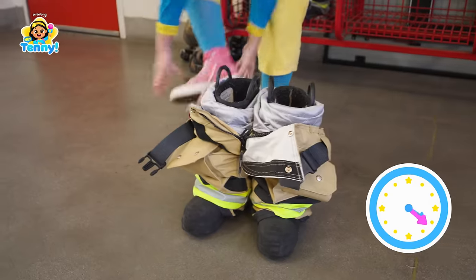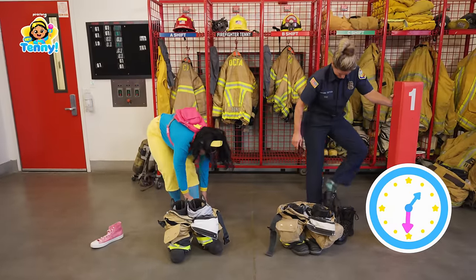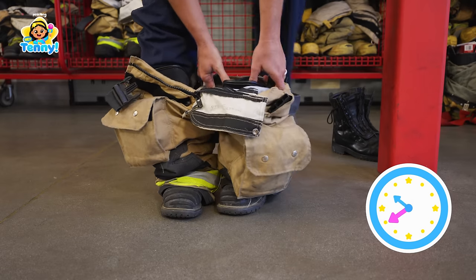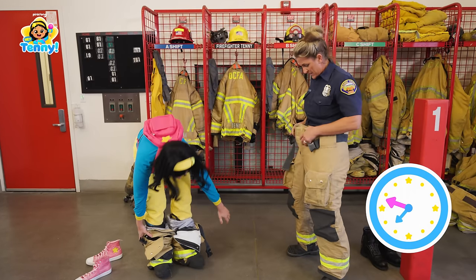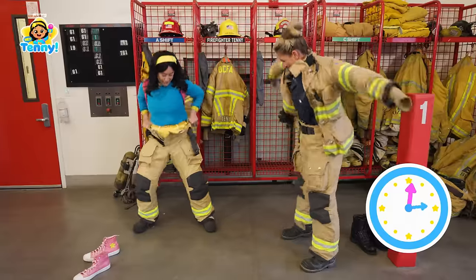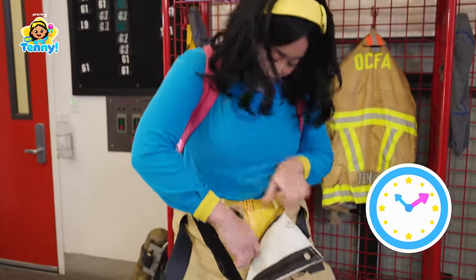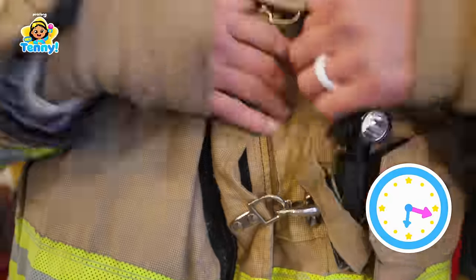Shoes first, Tenny. Okay. There you go. One shoe. There you go. Just hop right in. Two shoes. Yep. There you go. One foot, two foot. Whoa! Okay, all right. Here you go. Little zippy poo. You sticking, Tenny? Gotta keep going.